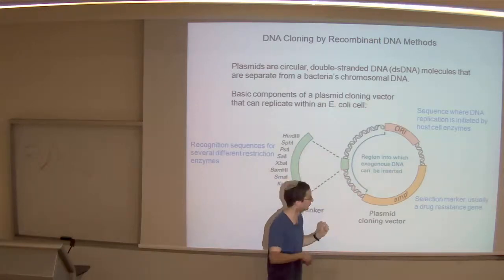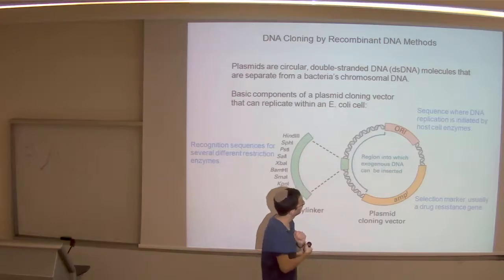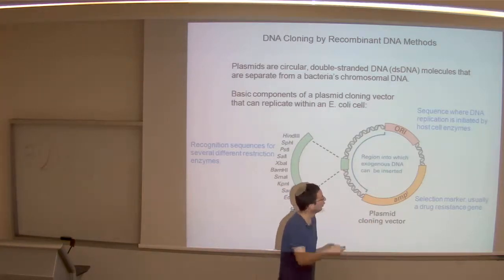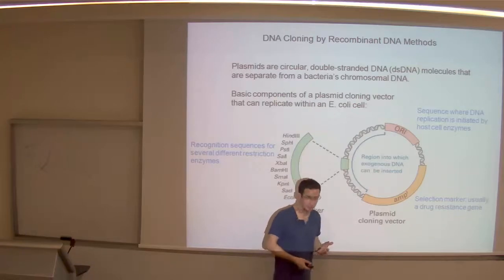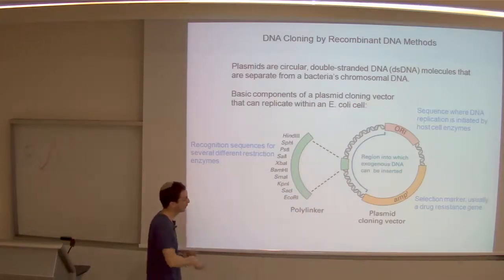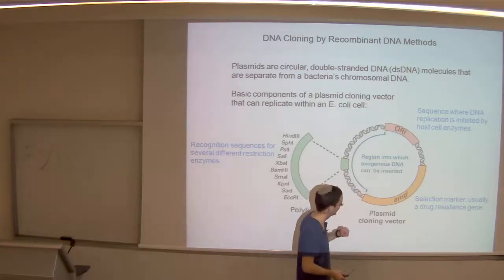the following three principal regions. The first, the open reading... I'm not sure. Well, the first will be a sequence where the DNA replication machinery of the host cell recognizes and starts to replicate the DNA. That's the replication initiation point. You have to have that in order to replicate the DNA.